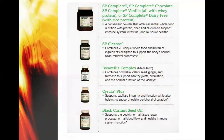The next thing is the Boswellia complex. Boswellia, another name for it is frankincense, and you may be familiar with frankincense when it comes to essential oils. You're starting to see a lot of people say, ooh, take turmeric for anti-inflammation. Turmeric is very important to have as well, but you have to combine it with other things, like curcumin, and in this complex you have ginger. Ginger is very good at reducing inflammation, and celery seed. Celery seed is real good at encouraging the function of your kidneys.